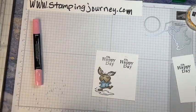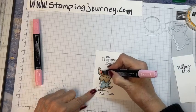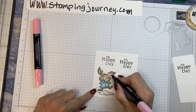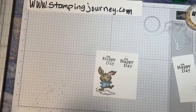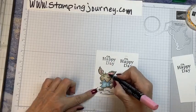So the light flirty flamingo in his little ears. Ta-da. It looks so bright at first, and then when it dries, it kind of softens up. And I did make his nose, it could be black, but I did the brighter pink just because I thought it looked cute. Ta-da.